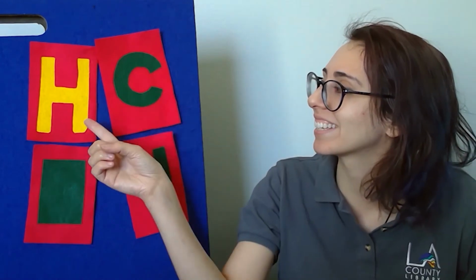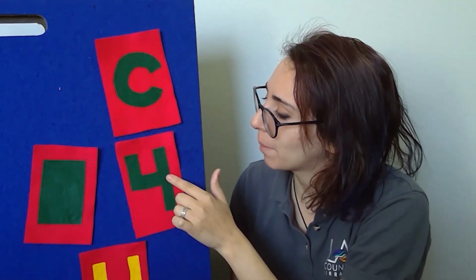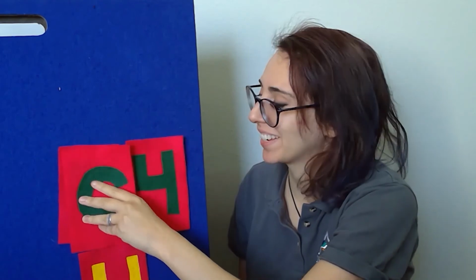What is different? Letter H, letter C, rectangle shape, and number four. We have two letters, one shape, and one number. So it's not that again. What's different? The H is different because it is yellow, but the number four, the rectangle shape, and the letter C are all green. I tricked you that time. I did something completely different that didn't have to do with shapes. Wow, that was a tricky game.